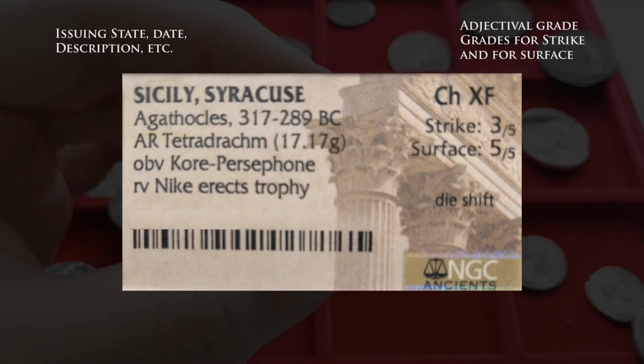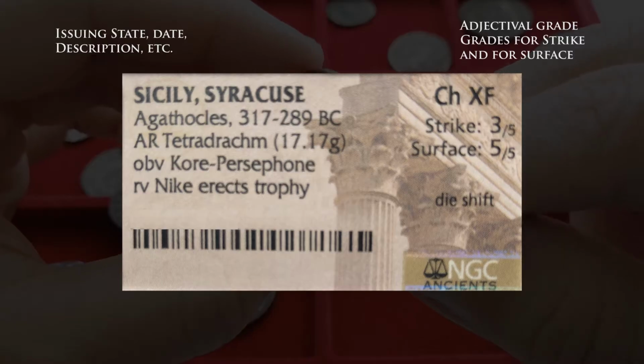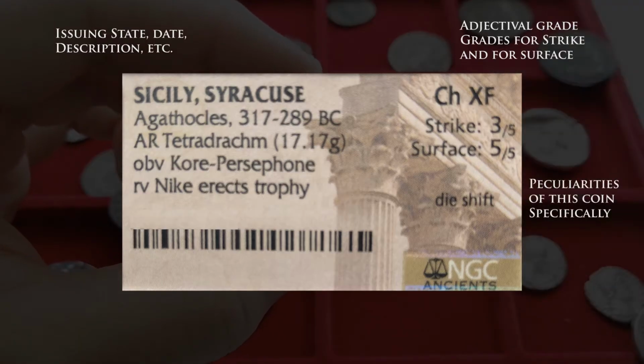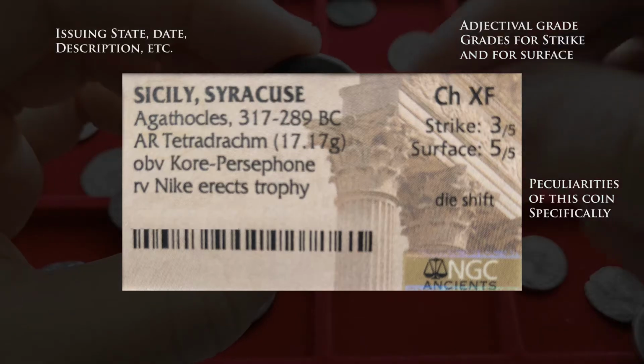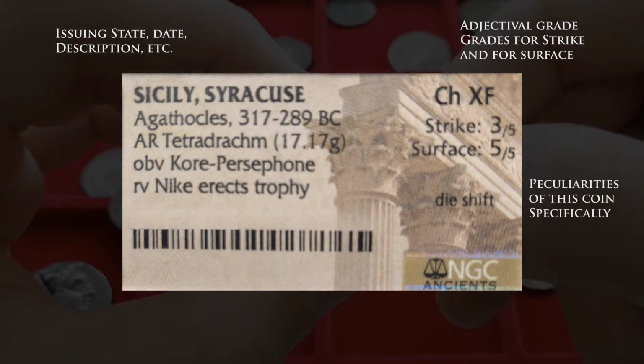Also, due to the nature of ancient coins, coins will also be graded based on strike quality, since they were hand-struck, surface, as in the quality of the fabric material where the designs are at, and, if applicable, a part where peculiarities of the coin will be noted, such as fine style, cracks, double strike, etc. Some of these are good, others are bad.